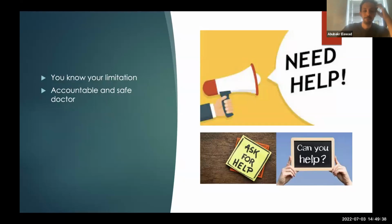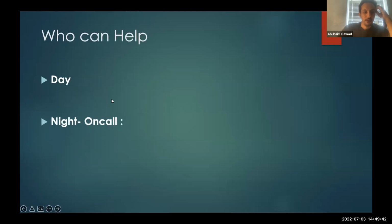So next slide. Right, so who can help? Either you are in the daytime, and usually during the daytime there is no issue, because you have a lot of your peers, your colleagues within the floor, within the ward, the consultant is available. So there is a lot of team there that you can seek help. So usually there is no problem most of the time during the day, because you can ask.